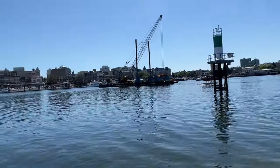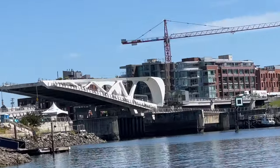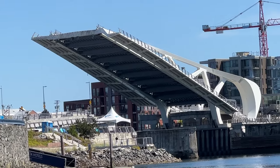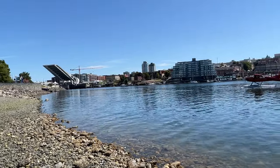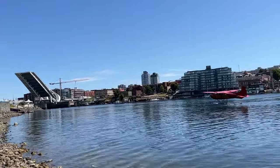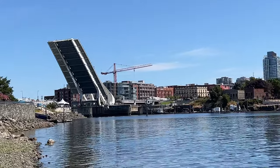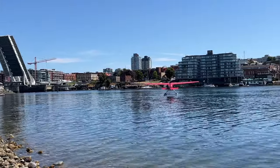I'm gonna pan around to the bridge going up. There's too many things I want to look at the moment, and I can only do so much. Let's see if I can get everything in. Airplane, the bridge, there's the airplane. Maybe the airplane's going under the bridge. Oh, and the clipper ship's leaving. Oh my goodness, it's just busy.